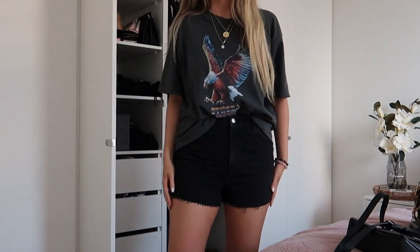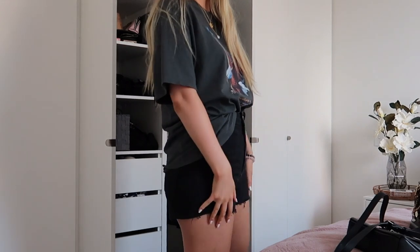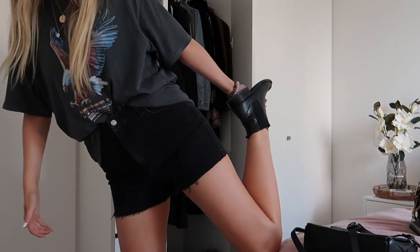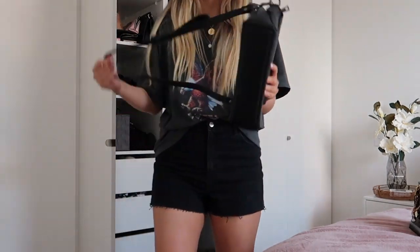Yeah, these are just from Topshop and they're so comfy. I don't know if they're a bit short for me though. It's so hard to find denim shorts that are the right length. These boots my mum actually had ages ago, and I've gotten them resold and stuff. Well, she did, I didn't. But yeah, they're her OG boots from ages ago, and she just let me have them. So cheers, mum, for that.